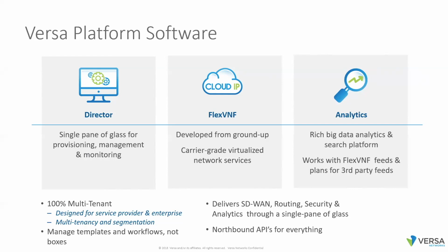And analytics is our analytics and search platform that provides that level of event correlation related to the level of context we're able to discover with our SD-WAN routing as well as security software platform. To talk on a couple of different points that we see here on the slide, from a multi-tenancy piece that you heard Atchison mentioning earlier. This has been designed for both operators on the service provider side as well as enterprise.